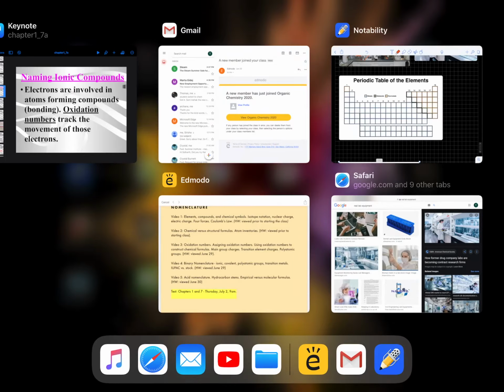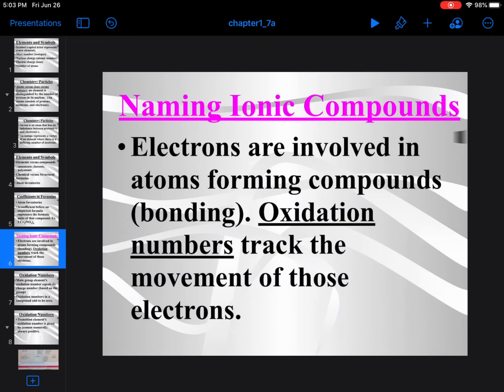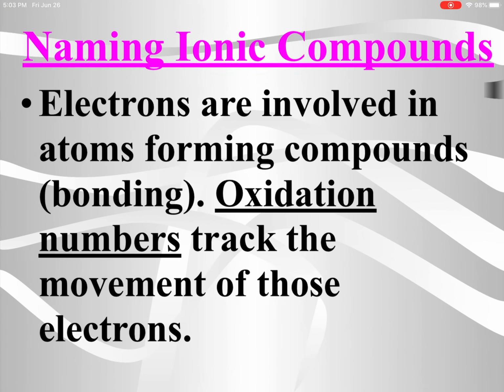First of all, what's an oxidation number and why do we care? Glad you asked. Free update. Hey, it's a free update. I should do it. All right, here's what we got in the slideshow.